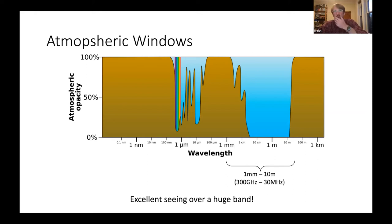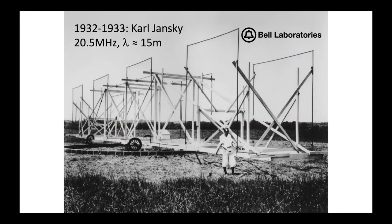So all of this actually kicked off. The first radio astronomy kicked off with a guy called Karl Jansky in the 30s. This is what his telescope looked like. He was not a radio astronomer. That didn't exist at the time. There was no such thing as radio astronomy. He was a radio engineer. He worked with Bell Labs, and he was working on wireless communications.